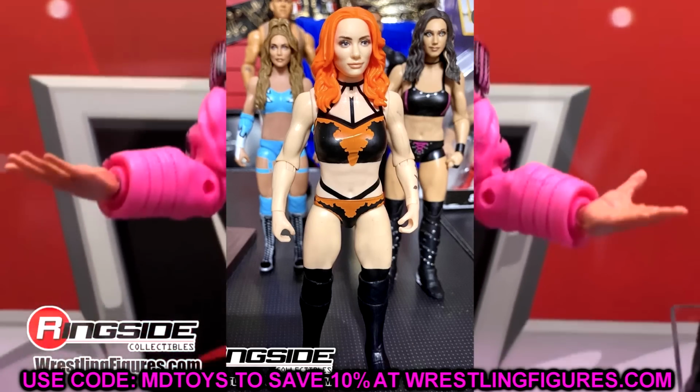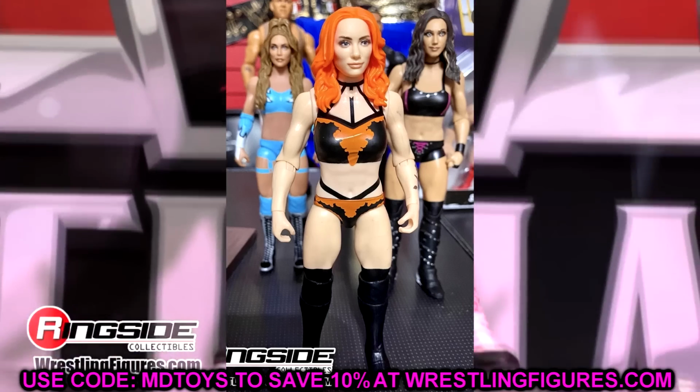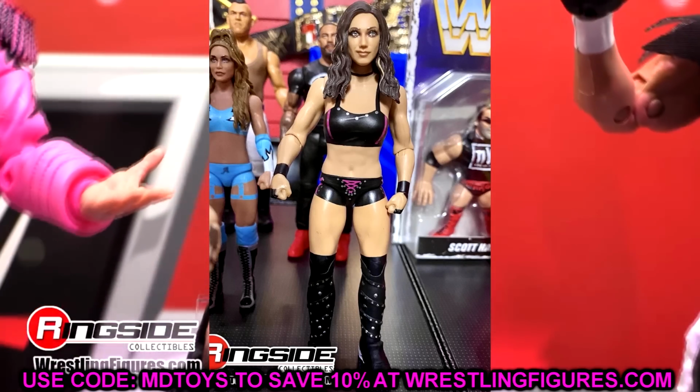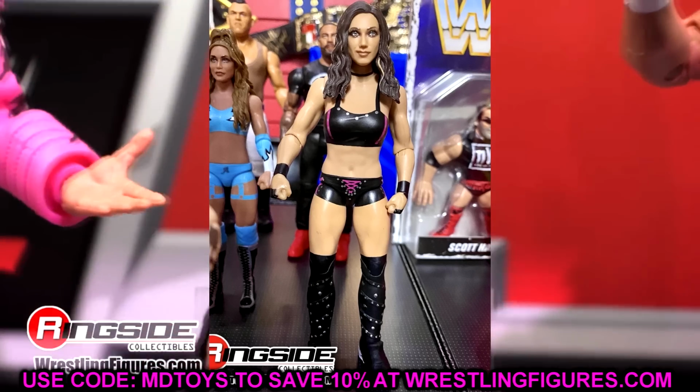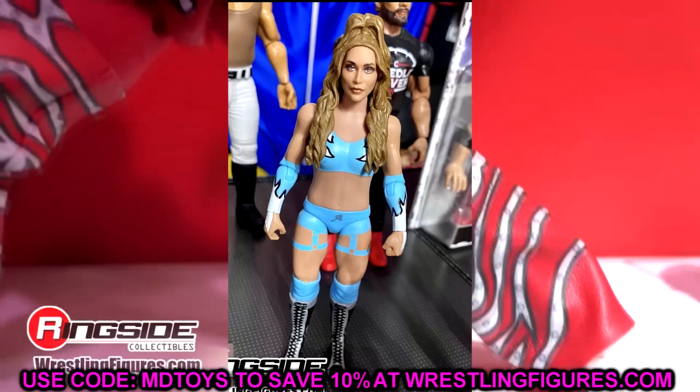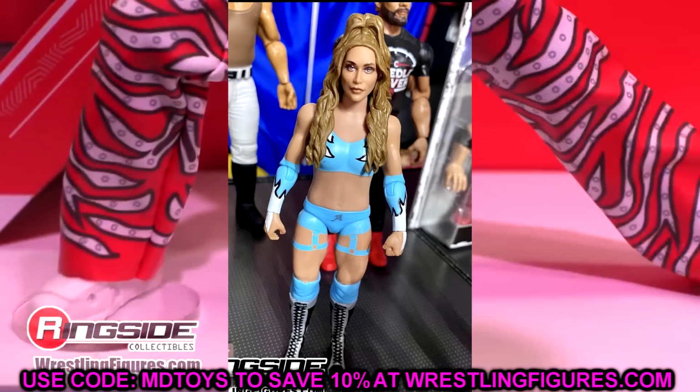But I think the Aaliyah, they nailed it. I think the face sculpt and the head sculpt on Aaliyah is perfect. They got the hair right. I like it. So all three of those figures do look fantastic. Do wish they were Elites, though. I think they'd capture a lot more details and look of the characters if we did have a look at them in Elite form.